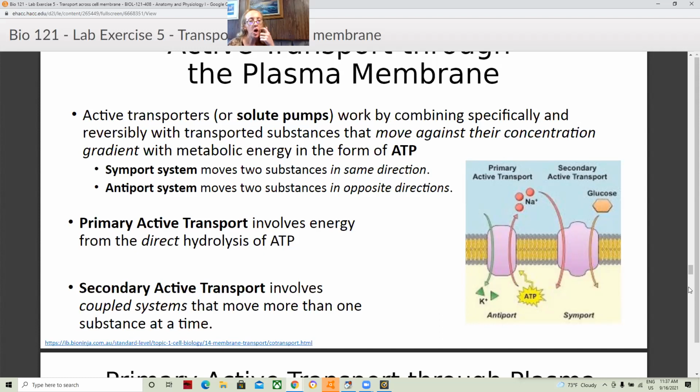We have two different types of active transport. We have primary active transport, where one solute is moved against its concentration gradient through the direct breakdown, or hydrolysis, of ATP. We'll spend a lot of time talking specifically about this hydrolysis in the next lecture. Secondary active transport involves coupled systems, and it uses primary active transport to build up a concentration gradient over here.